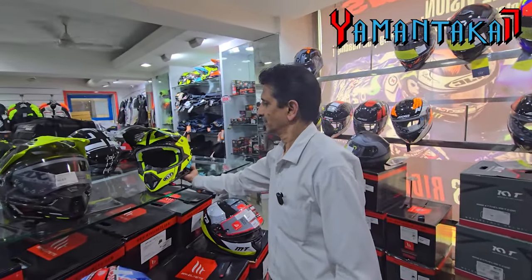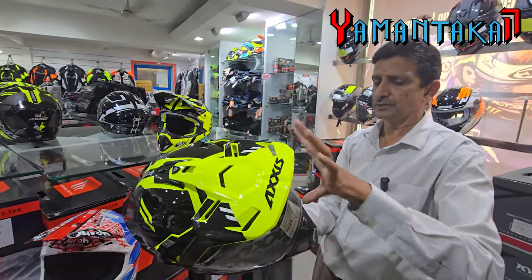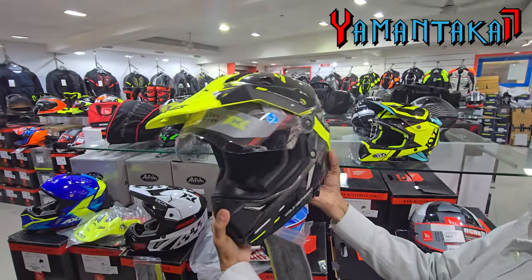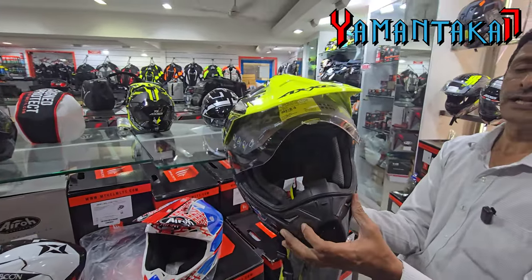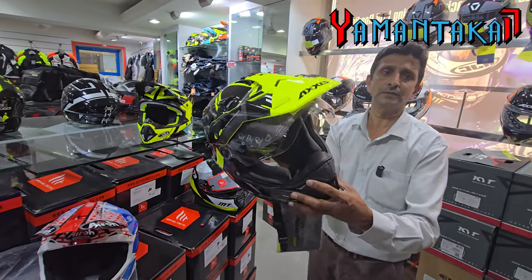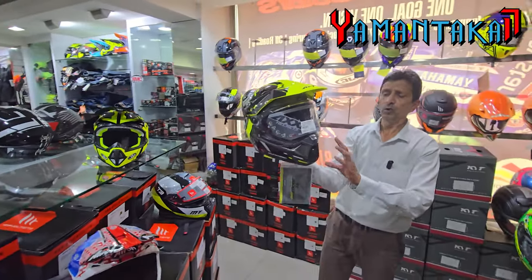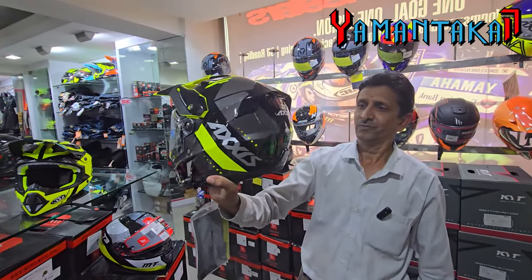Yes. And in Axxis, we have a dual sport helmet. This comes with a dual visor, everything. It's a dual purpose helmet, pricing around 10k, and the weight is approximately 1.6 kilograms. Okay, and this is a dual sport helmet. Crazy. This is called the Wolf DS Forest. Okay, amazing.